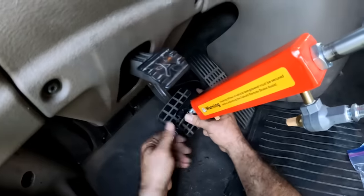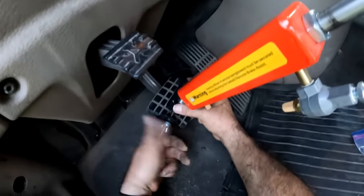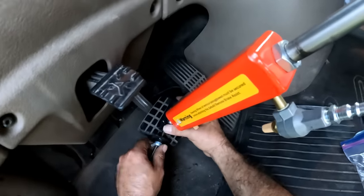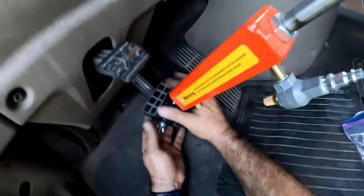All right. One end goes on the brake pedal of the semi that you're moving. Make sure it's on there good and tight.